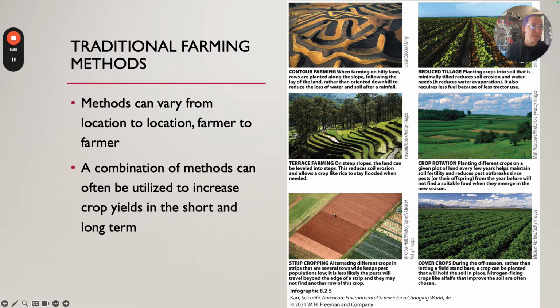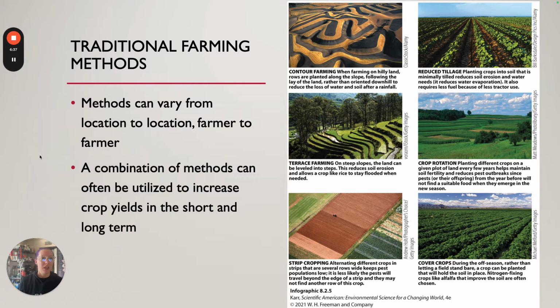Then some other traditional farming methods can vary from location to location, farmer to farmer. This is an image from your book, outlining some of the 6 different traditional farming methods: contour farming, reduced tillage, terrace farming, crop rotation, strip farming, and covered crops. Farmers can use a combination of methods, which can help increase crop yields in the short term and in the long term.